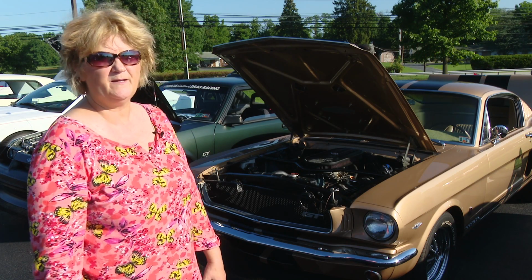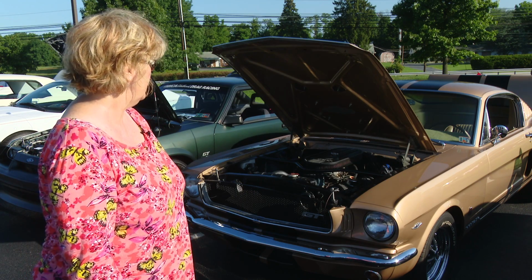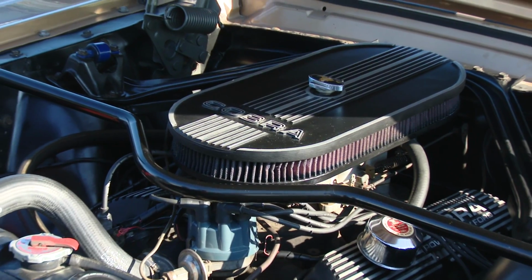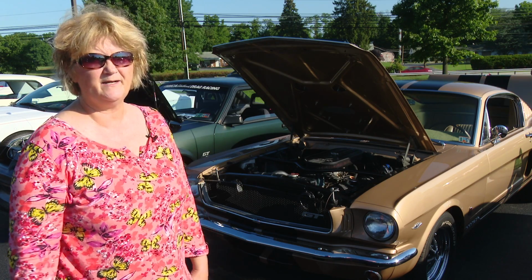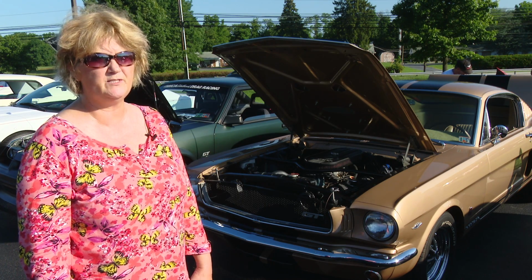Well, it's got Cobra stripes on it now. Shelby stripes, and Cobra air cleaner. The scoops, took off the fog lights, put a GT emblem on. I just wanted a little change after having the car the same way for 20-some years.